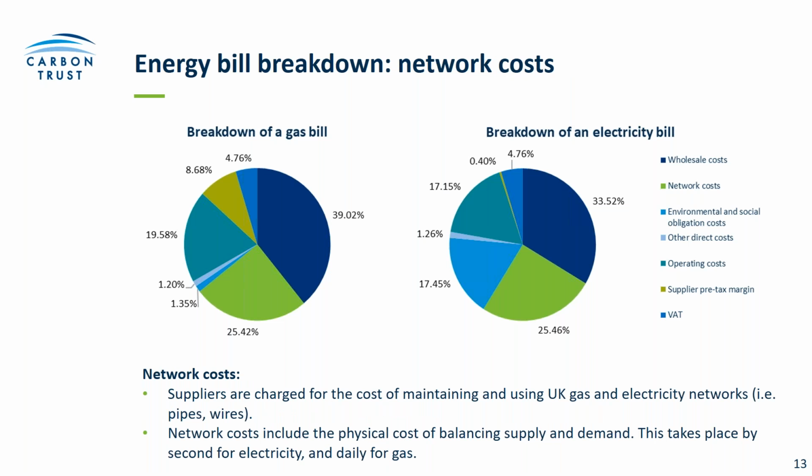The next thing being the network costs. So I guess one thing I didn't touch upon was the percentages. Wholesale costs relate to 39.02% of the gas bill and 33.52% of the electricity bill. And network costs account for 25.42% of our gas bills and 25.46% of electricity bills.